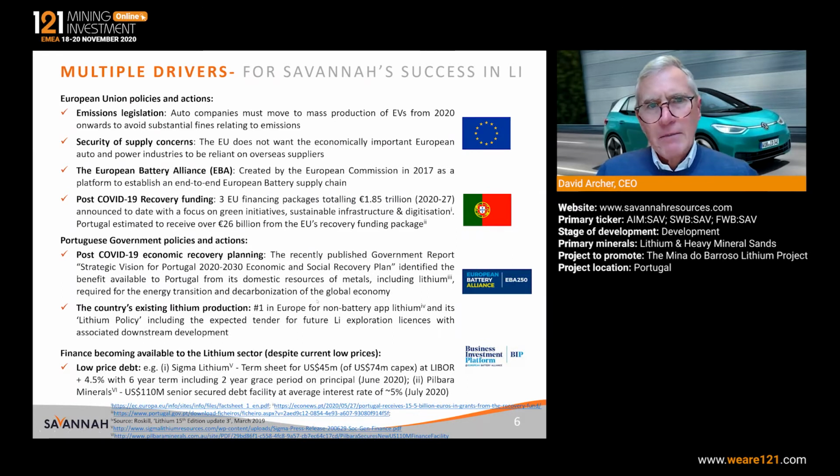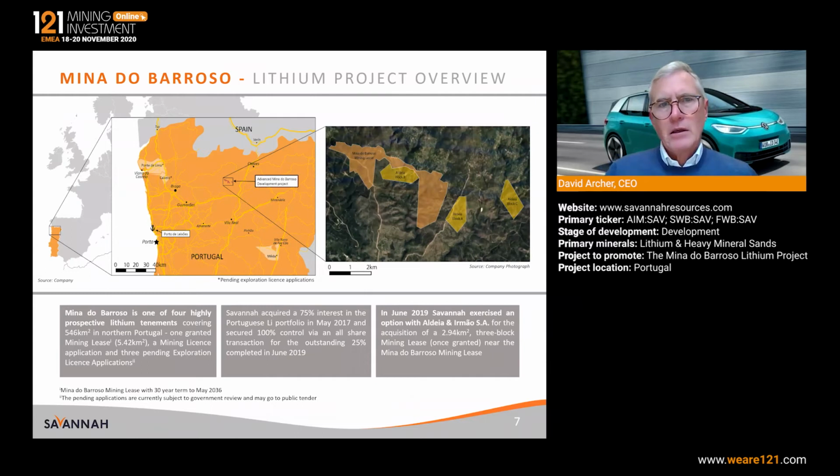Just focusing back on the project, it's in northern Portugal. We believe that this northern part of Portugal is probably the most prospective region of Europe for spodumene lithium, which, as I said earlier, is the major conventional lithium mineral. We believe that there's plenty more exploration potential. We've already established the largest resource in Europe, and we've been there since about 2017.